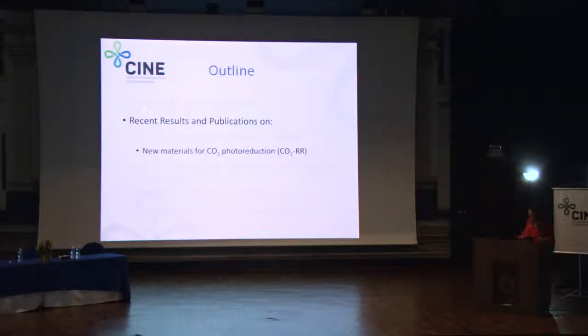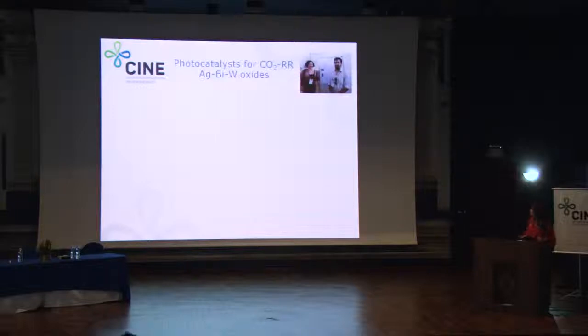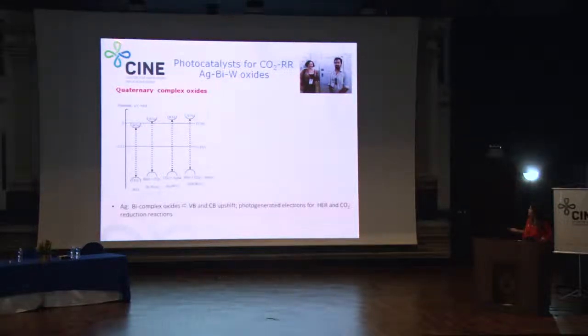solar cells. I'm also going to present the work from Dr. Cláudia Longo here from the Chemistry Institute. Cláudia is developing these materials for CO2 photoreduction. This work is being done by her postdoc, Miguel Galante. These new materials are oxides based on bismuth, silver, and tungsten. We call these materials quaternary complex oxides.